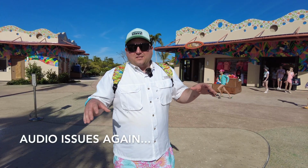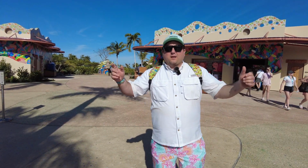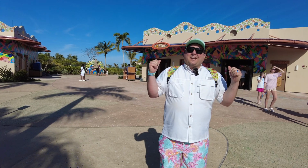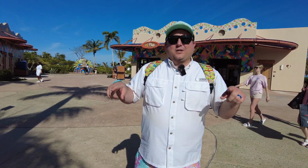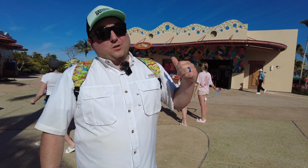This is the tram stop area. You have bicycle rentals, you have your guest services, but directly behind me is Disney Tings, and that's the main merchandise shop on Lookout Cay. So let's go around to the back because there's some really cool stuff back there.